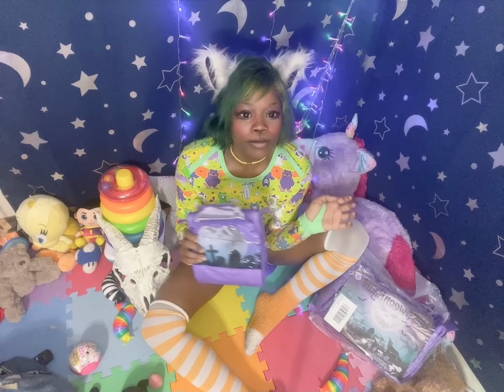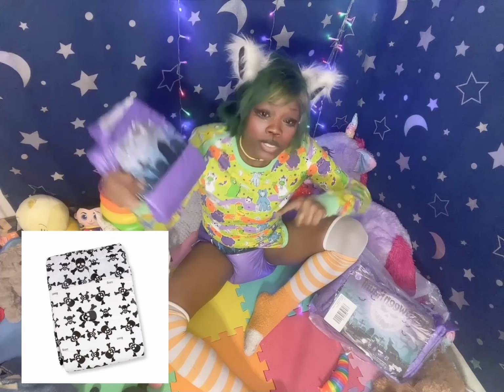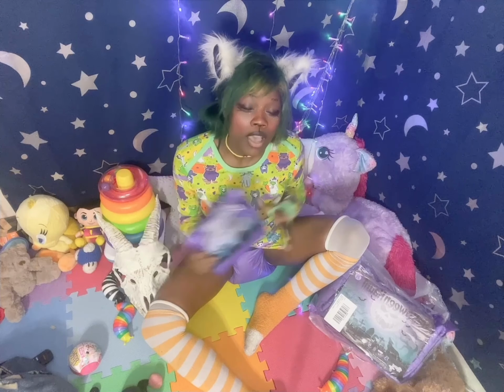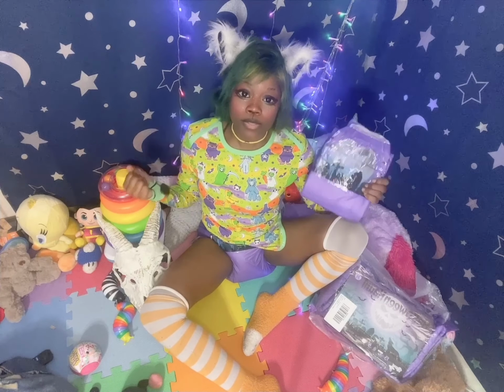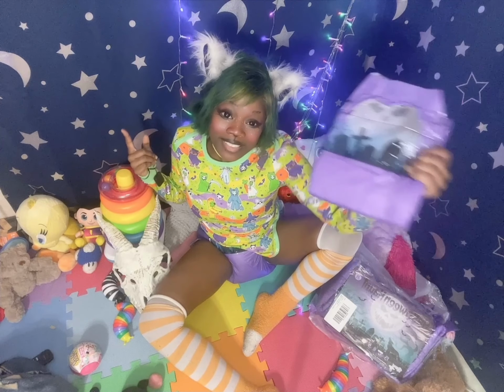I'm super disappointed because I missed my chance for the Rearz skull and crossbone, the black and pink. I missed my chance to get them because they don't even make them anymore. I was absolutely devastated when I found out that was the case, but I was able to still get my hands on these. I have a pack of 13 here.